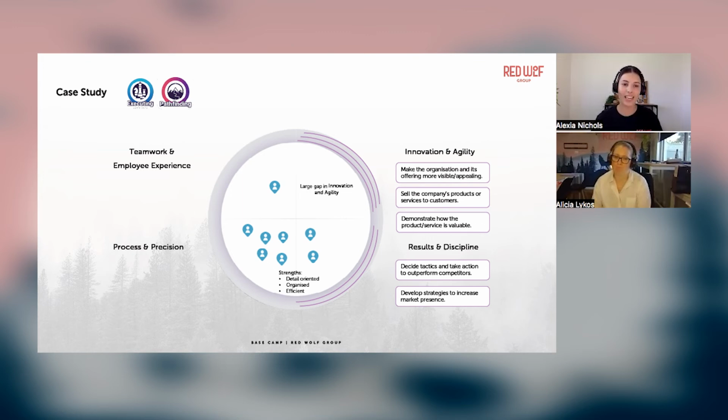So we can see here, we've got a bunch of people who are in the bottom half of the wheel. We've got almost 7 team members in the bottom half, and then we've got 1 team member in the teamwork and employee experience. And again, feel free if you want to add to the chat what this might mean as a team. We've got such a bottom heavy team. If they were to come out, the team type they would get would actually be an executing team type.